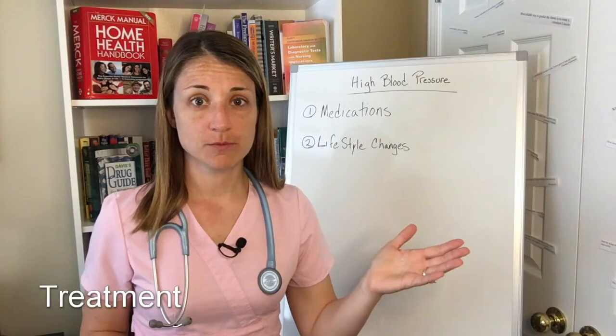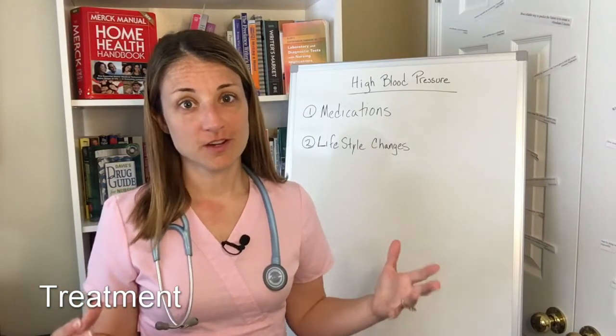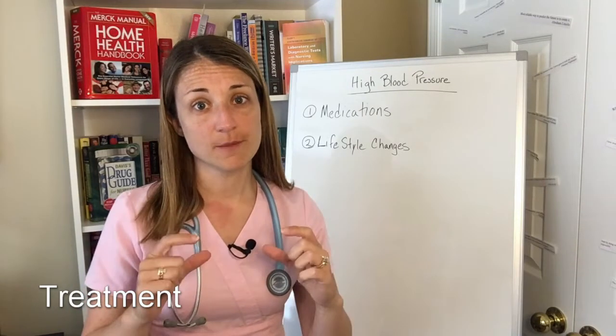How one person's body responds to medication can be different from how another person's body responds. This is why doctors often have to tweak blood pressure medications so much, because they're trying to find the right combination that works for you.